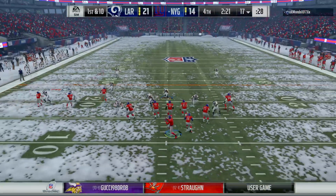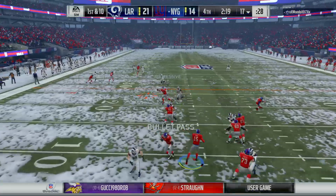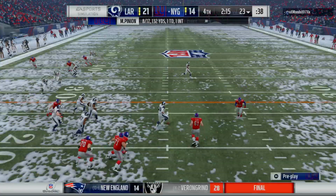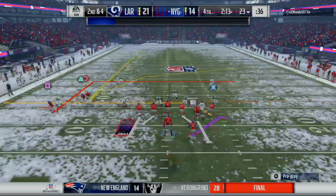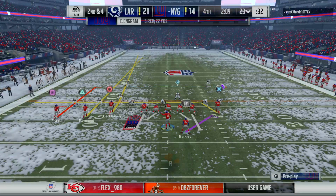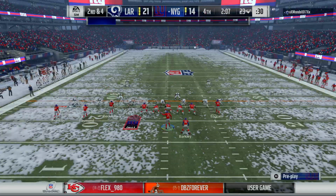And when you start plotting for this drive, when you start thinking to yourself, okay, what are we going to do? You don't go away from what you did before because that worked, but you have to be prepared for wrinkles and counters because you know they'll make some adjustments. A gain of 6 there on first. All right, now, lucky 56. Lucky 56.